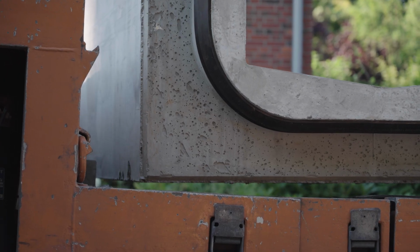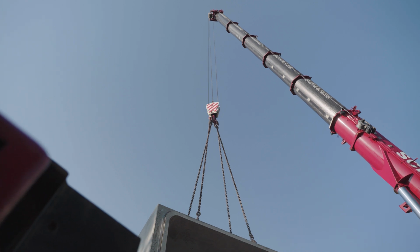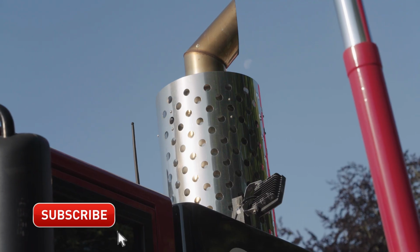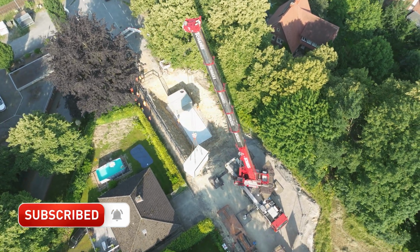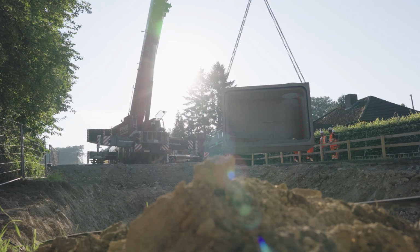The second and third sections are ready and waiting to be put in place. The plan calls for the 6 sections to be delivered and placed in the correct order just in time. This also takes into account the costs of the crane and accompanying vehicles. Just one day of use can easily cost 5 figures.